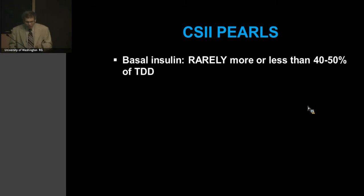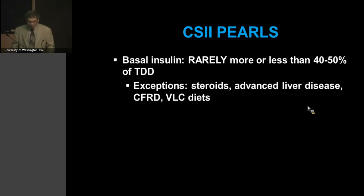First of all, when patients come in on their basal insulin and they're getting 70% of their insulin as basal insulin, I know there's a problem before I start, because rarely patients need more or less than 40 to 50% of their total daily dose. And there obviously are exceptions to this, and we see a lot of these exceptions in our clinic, but most of the time, 40 to 50% of the insulin needs to be basal insulin.